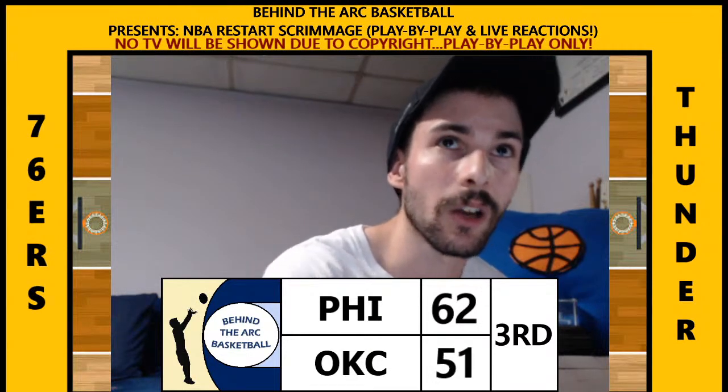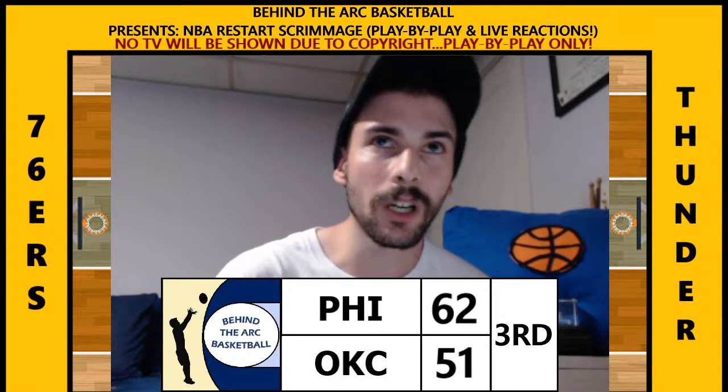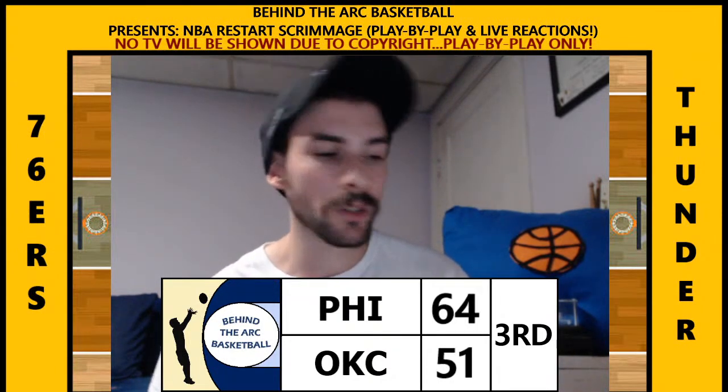First free throw was no good. Second shot at the line was good, though, by the Thunder, by Gallinari. 62-51. Off the cut right there, they lay it up and in by Horford for 2. It's a 13-point game right now. Thunder going to take a 3. That one's off the mark from the right corner. No good by Gallinari. A rebound goes back to the 76ers.